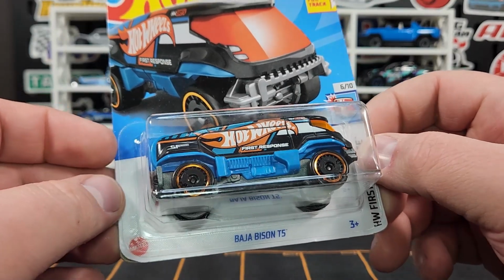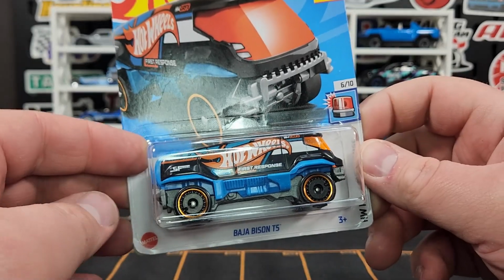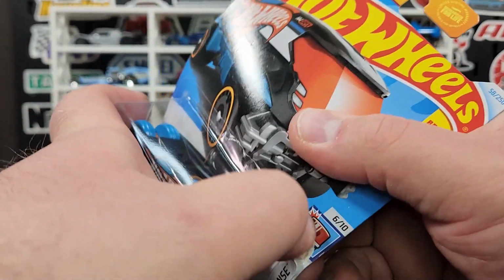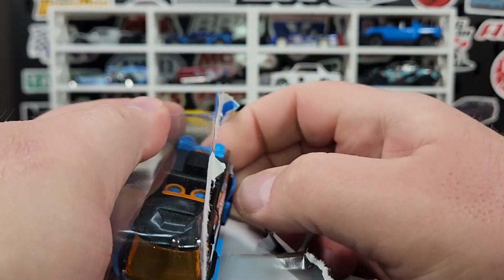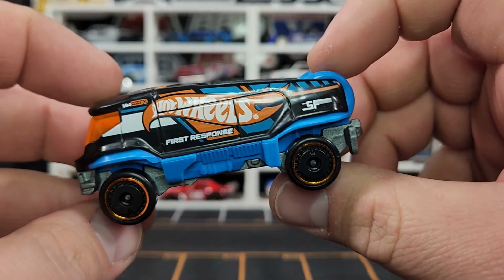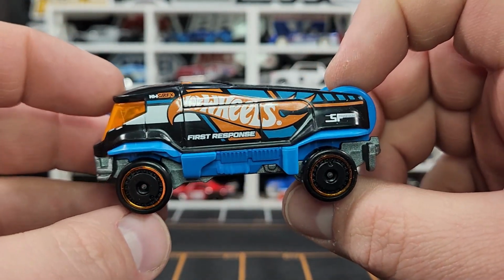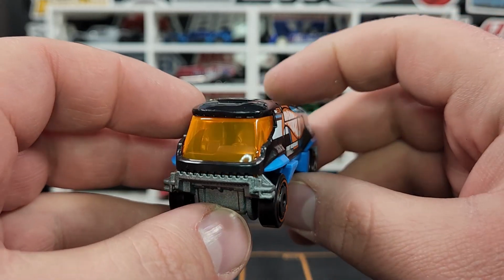All right, one more generic from the C case. This is the Baja Bison T5. I think we got maybe 2 colors last year, maybe just one. But it did debut last year as a new casting. So this is either color number 3 or color number 2. It's one of the two. It says Hot Wheels on the side. First response. Does have the big arrow blades on it. Looks pretty good. Orange window on the inside.